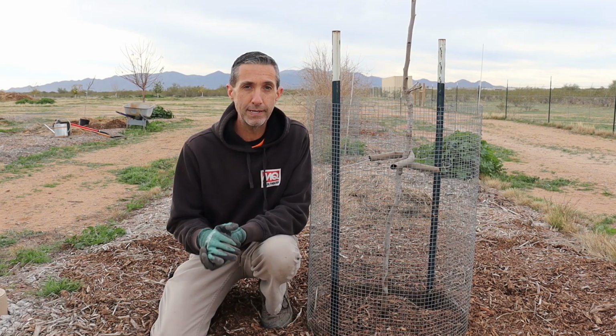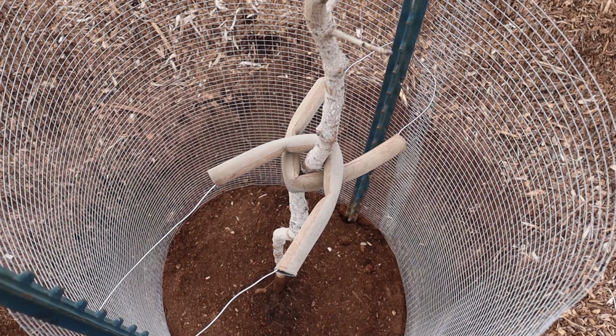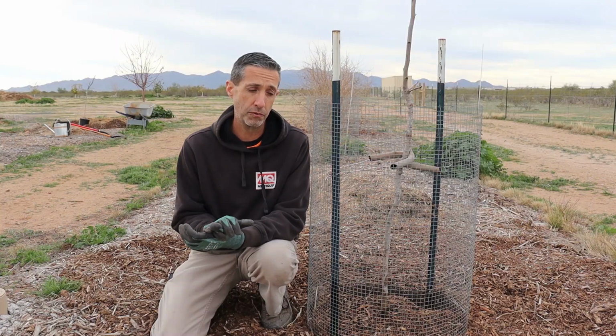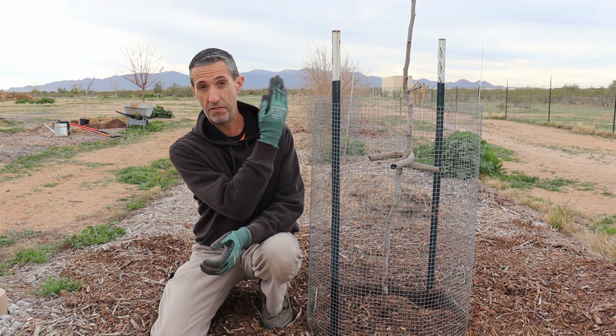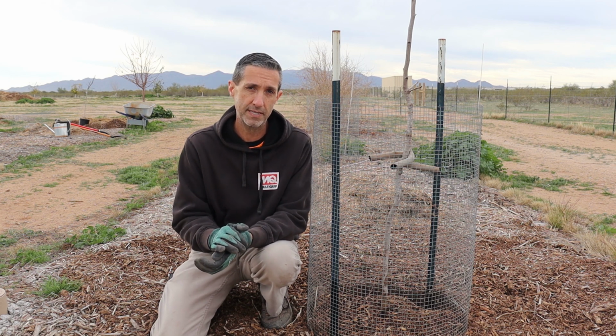So we have this first tree planted. A couple things I want to point out. First one is we do have this tree staked. You can see we had to pull a lot of the soil away because it was planted way too deep from the nursery. So we want to make sure we're staking this tree so that when it gets wind blown, which typically comes this direction, it keeps the tree nice and stable until those roots get established.